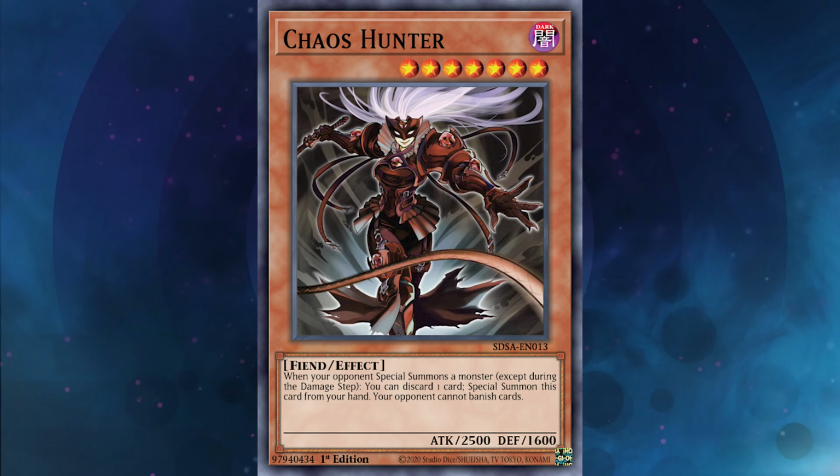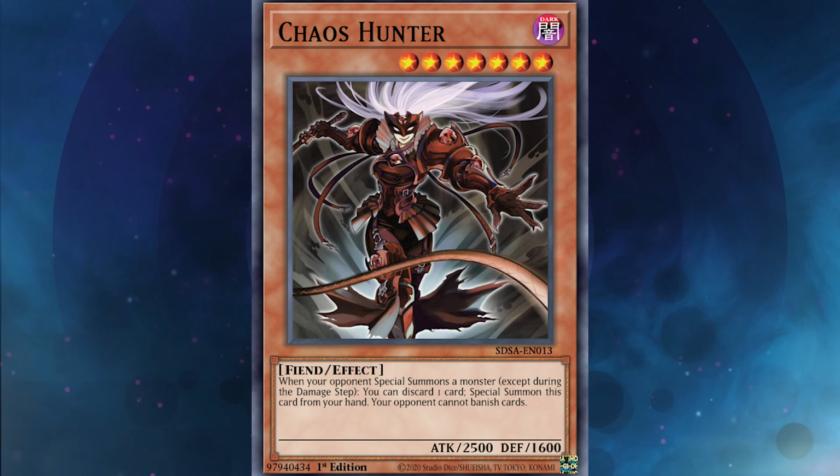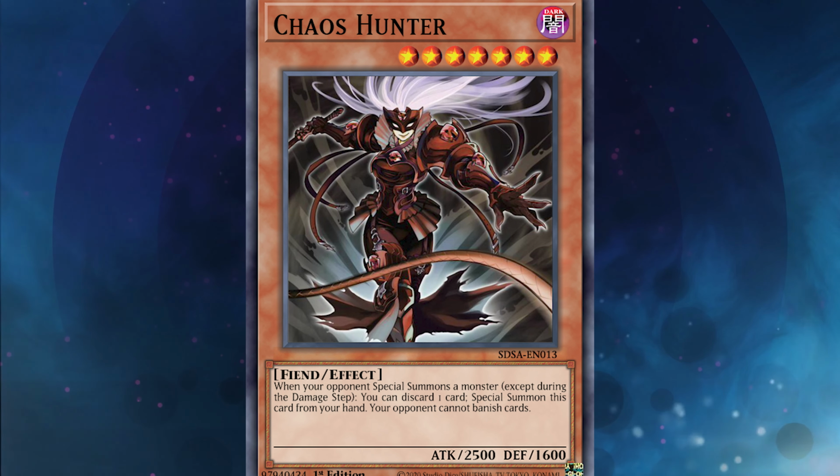Now, of course, I gotta finish this video. The last card that I want to talk to you about is Chaos Hunter. Chaos Hunter has easily skyrocketed, or is starting to skyrocket in price because of the Power of the Elements set that's coming up. Preventing your opponent from banishing is amazing, and Chaos Hunter can summon itself to the side of the field and prevent your opponent from banishing.